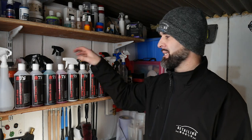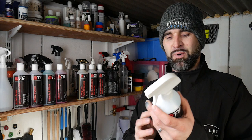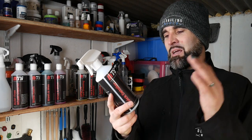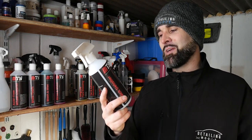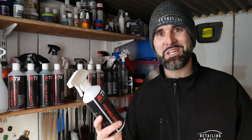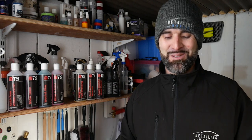Next up is the quick detailer, and I'll be honest, I wasn't necessarily expecting to use this today, but yeah, I did. I used this after I blow dried the car just to mop up any excess water on there. And this one says you can use it basically everywhere. So it removes dust, fingerprints, grime and water spots. And you can use this on glass, mirrors, tiles, granite surfaces, gloss finished kitchen doors. You can use this everywhere. You can also use it as a clay bar lubricant.